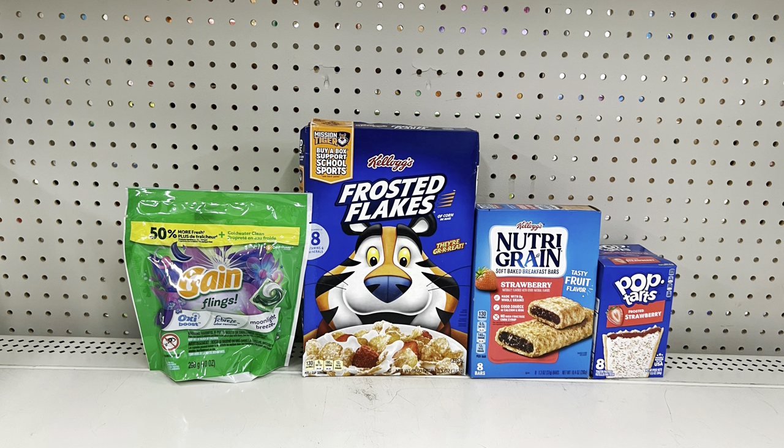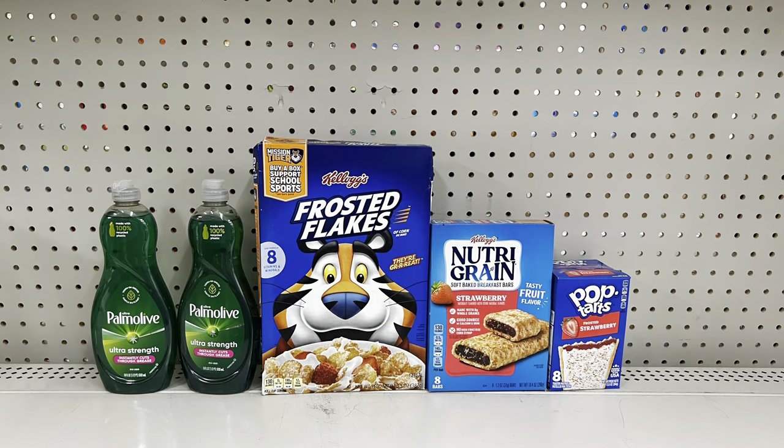Now, if you need laundry care, you could keep, of course, the Kellogg's product, but add in the Gain Flings, or remember any of those other Gain products, which are also $4.50, if maybe you don't need the Gain Flings, and then use that dollar digital, and then you end up paying just $10.50 before tax. So remember, that same dollar digital works for other Gain products.